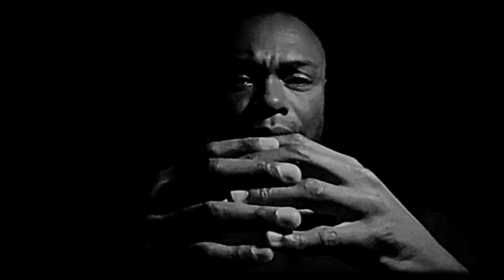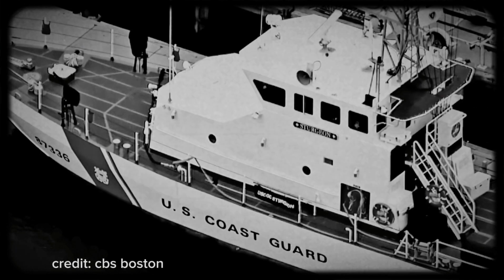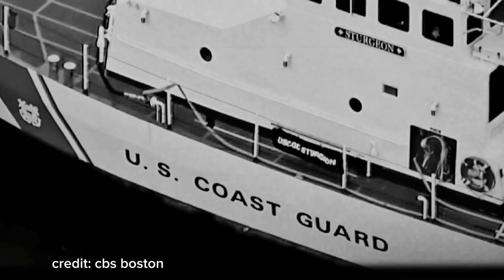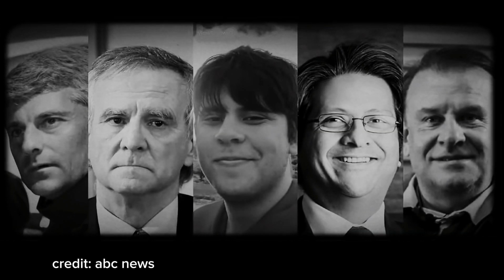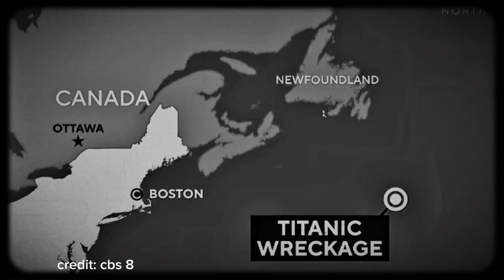What was supposed to be an 8-hour excursion of the Titanic wreckage became a mystery of where and what happened to the Titan submersible. At 5:45 p.m., the overdue submersible was reported missing by OceanGate Expeditions to the United States Coast Guard. It was reported that there are 5 people aboard the vessel on an excursion to view the Titanic wreckage 900 miles east of Cape Cod.